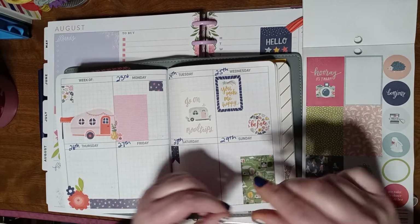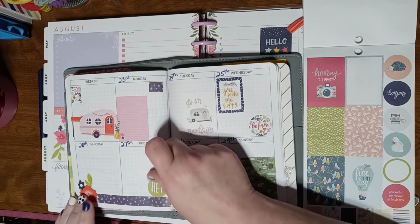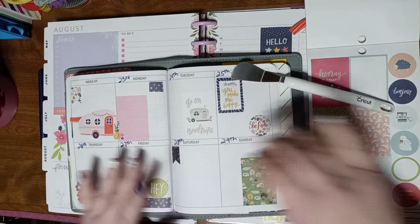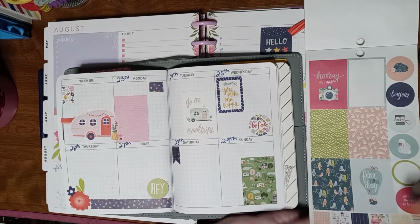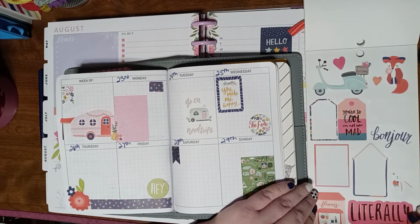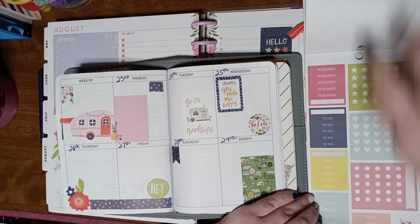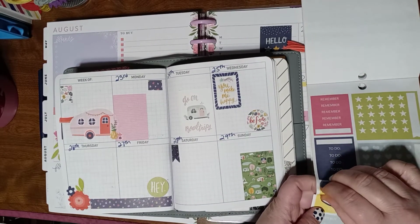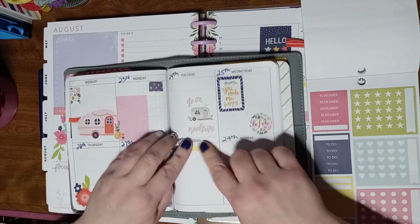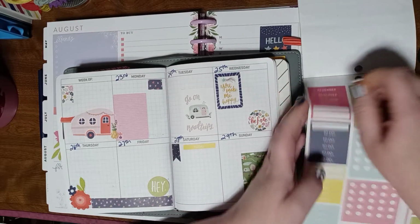I'm going to put this hey sticker on here. It makes me think of Thelisha, because she always says, hey, hey. Hey, Thelisha, if you're watching. Oh, well, okay, that can stay. All right. Let's see what else we got here. These are just little stars and arrows and things. I'm going to add some more colorful things here. So it says today. Remember.